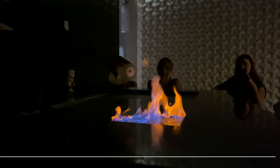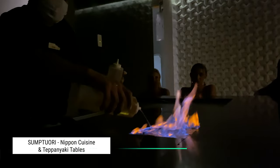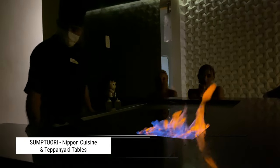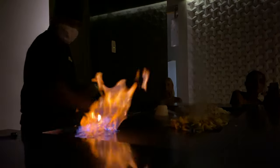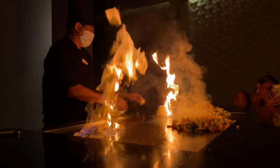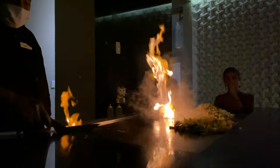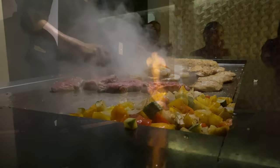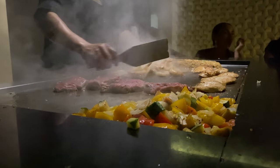The next restaurant is one of our favorites, Somtiori. You have the option of a sit-down meal or a teppanyaki table. As you can see, we opted for the teppanyaki. It was quite a show and extremely enjoyable. This wasn't just a show either. The food was fantastic. The steak and the shrimp were really enjoyable.